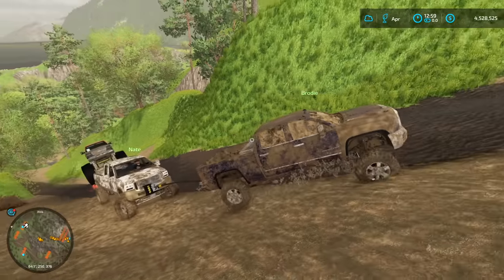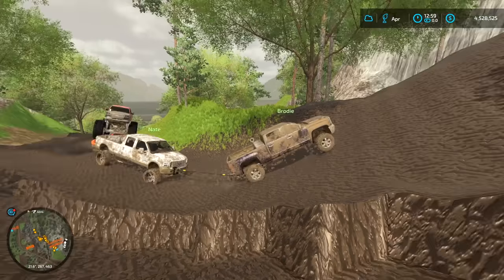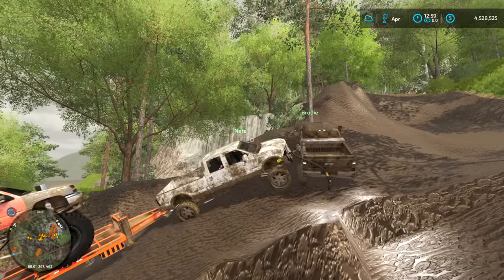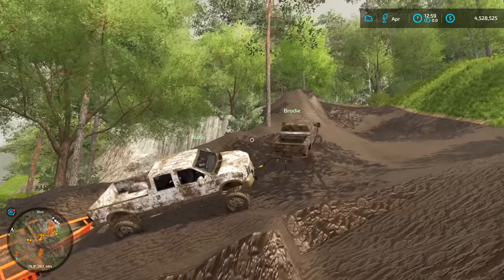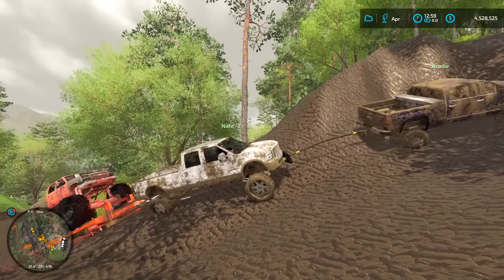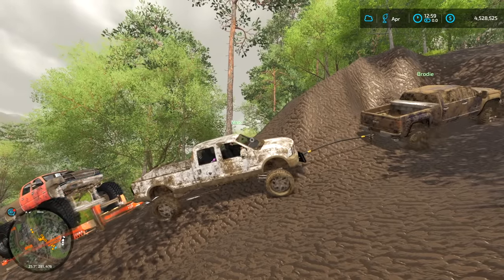Here we go. All right, ready? Give her. Easy. There we go. He's got her. Oh, my God. And this is why you don't trust a Chevy owner. It was lag. There you go. Give her. You gotta give her some gas. He's not even giving it a gas. He's holding the brake. He's going in reverse.